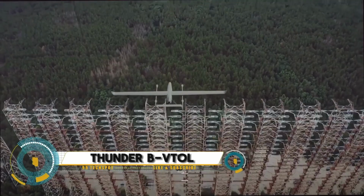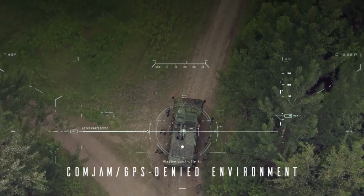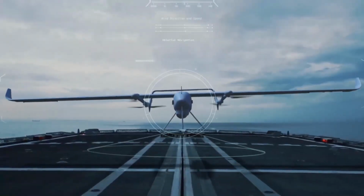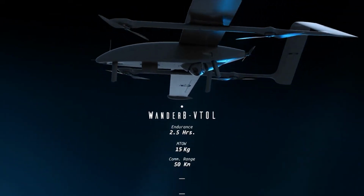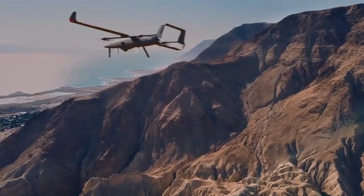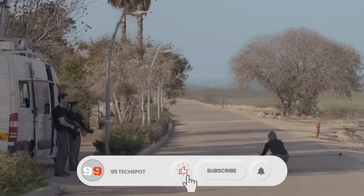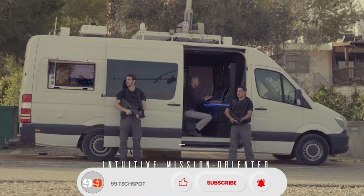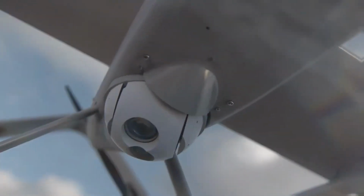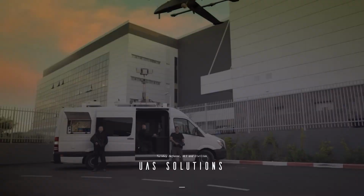The Thunder BVTOL is a hybrid fixed-wing unmanned aerial vehicle, UAV, that combines the vertical takeoff and landing, VTOL, capabilities of a multicopter with the extended endurance and high speed of a fixed-wing aircraft. This unique design allows for flexible operations in various environments, including confined spaces, maritime areas, and harsh weather conditions. The Thunder BVTOL is developed by Bluebird Aero Systems and is currently in production for various military and commercial applications. Its innovative design and versatile capabilities make it a valuable asset for organizations seeking advanced unmanned aerial vehicle solutions.